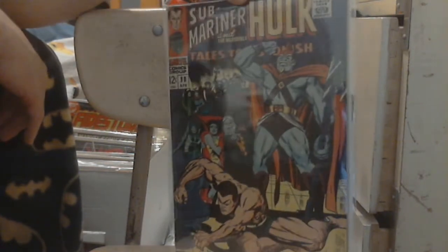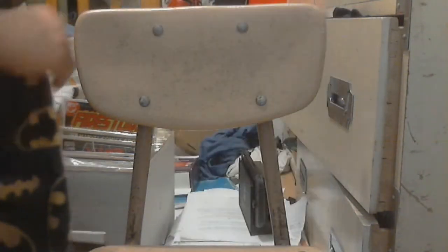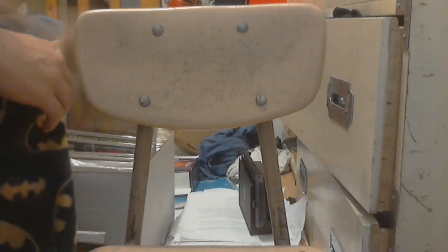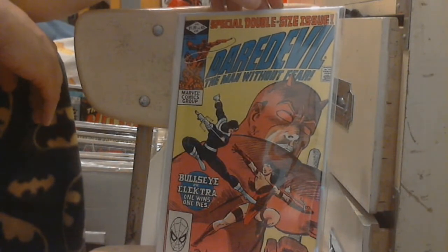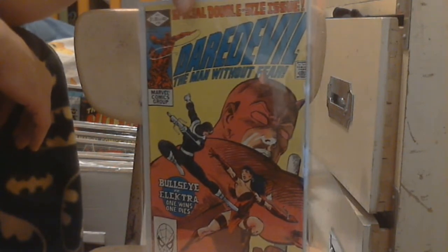Tales to Astonish number 90, first appearance of the Abomination. Firestorm number 3, first appearance of Killer Frost. Firestorm number 1, the first appearance of Firestorm. Daredevil 181, The Death of Elektra. Very good issue to read. Very good issue. I'm just saying that right now.